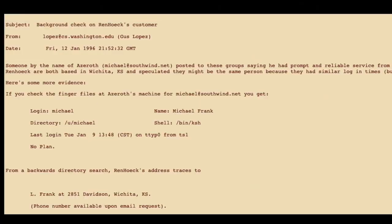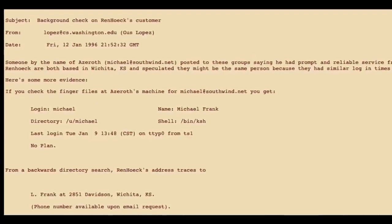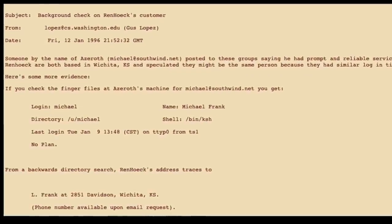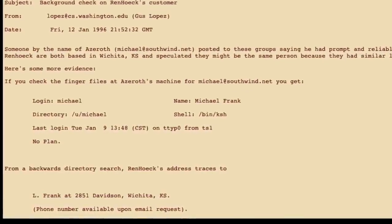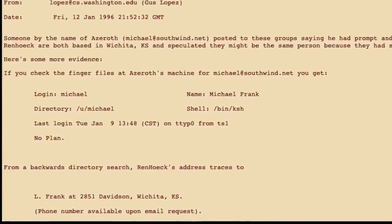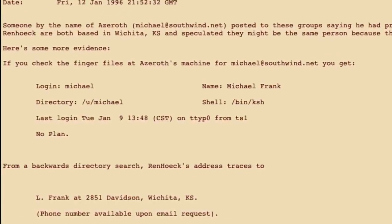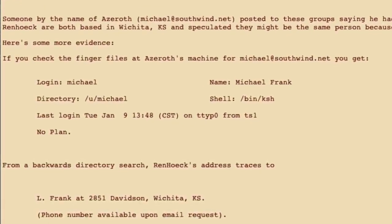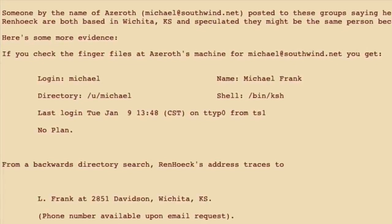Still sure that the seller was up to no good, Gus Lopez started to dig a little deeper. It seemed the user of the Azeroth account was Michael Frank, and after doing some more searching on Ren's email address, it was linked to someone named Frank. No first or last name could be found. So we had 2 people posting about the same time in the same city and both having the name Frank. Coincidence? Gus was sure it wasn't, but said that anyone out there that thought they could trust Ren could feel free to send him money and see what happens.